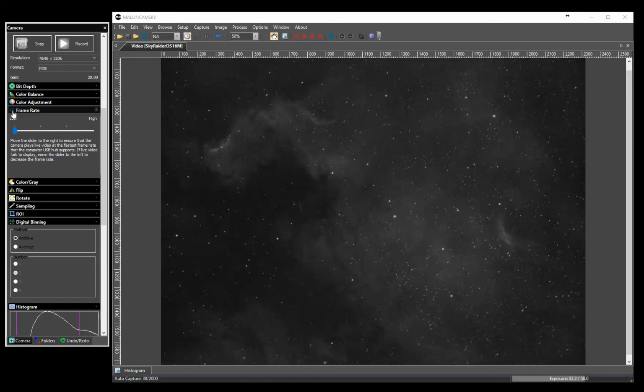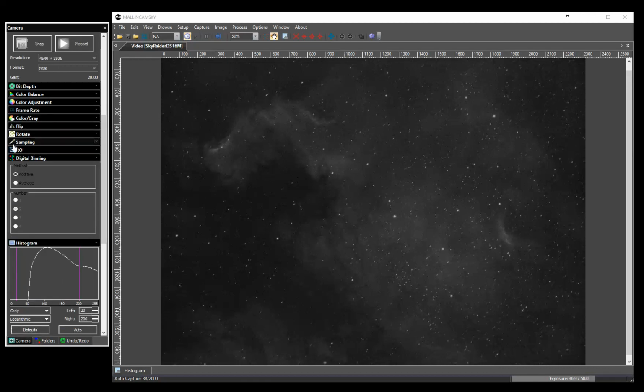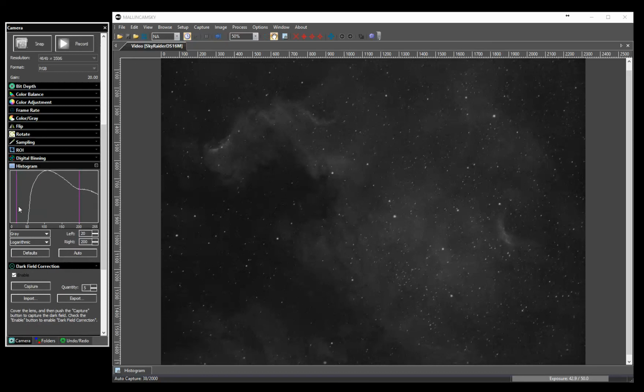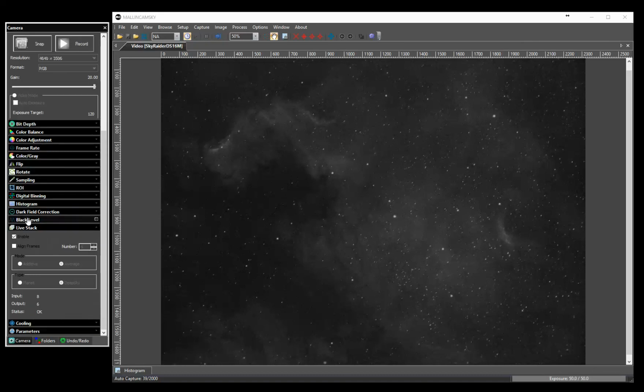Frame rate is set to low. And digital binning is set to 2. You see the histogram is set 20 to 200. And right now the dark is applied, and I am average stacking 5 to smooth it out.